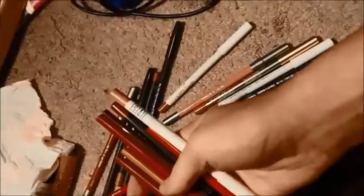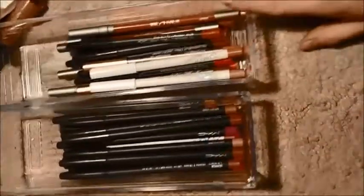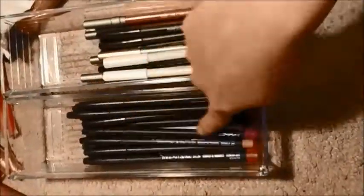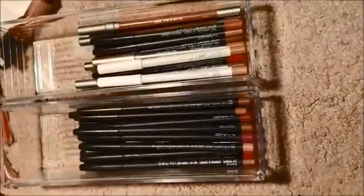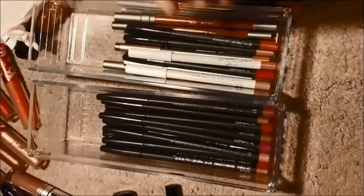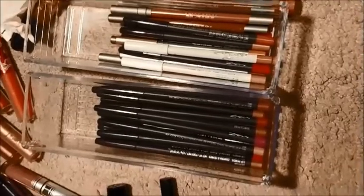At least it's some. So I reorganized these. They used to be split into MAC pencils and every other pencil, but I decided to change it into formula. So these are all my regular pencil formula, and all of these are more of like creamy finish formulas. Now I also have these, I think these are called Velvetees.